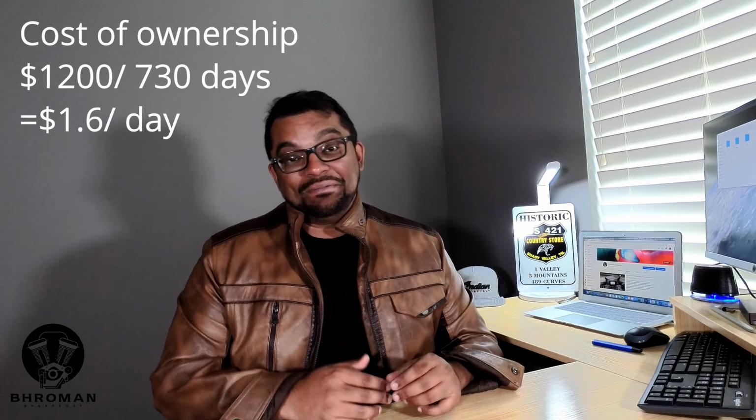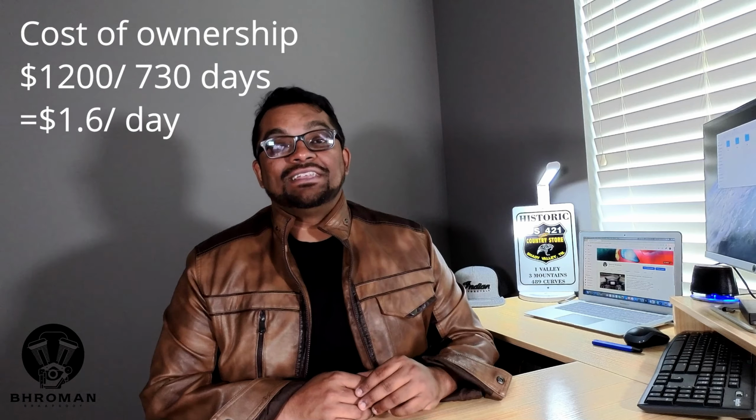So how about the cost of ownership? A set of tires should last you at least 2 years, assuming you're driving 15,000 miles a year. And a set of tires for the Tesla Model Y costs you about $1,200. Other than the tires, there is no scheduled maintenance because this does not have a regular engine, so there are no services, oil changes, none of that. So over a 2-year period, your cost is going to be $1,200. Divided by the number of days, it's about $1.6 a day.